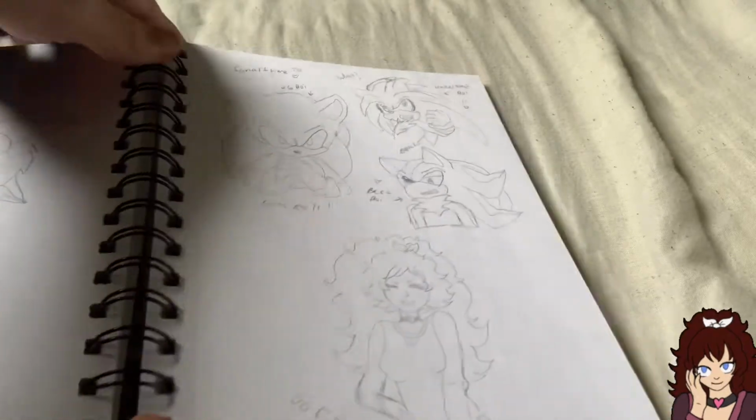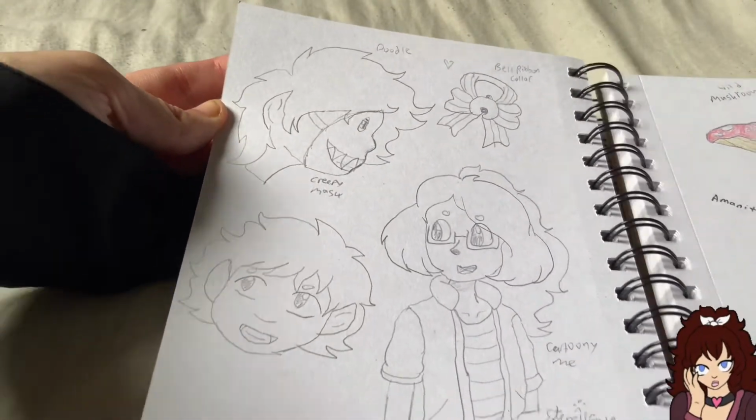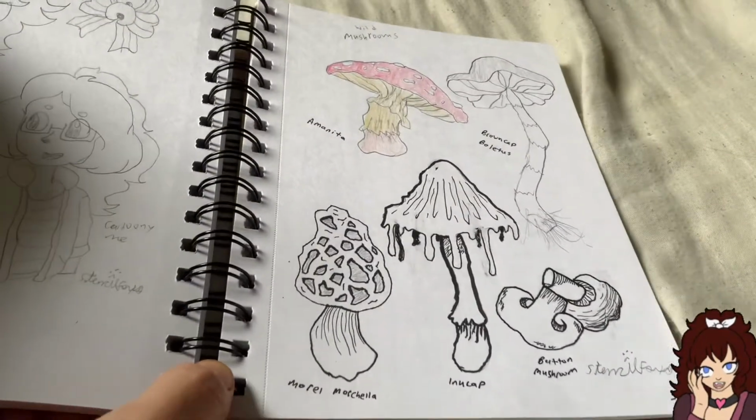Not really sure how I like it or not. I did a page of Sonic. I don't know, I was missing drawing some fan art, so I just threw some of that in here. I tried to draw myself in a cartoony style separate from Stencil Fox. Not sure how I like it, but I don't hate it.